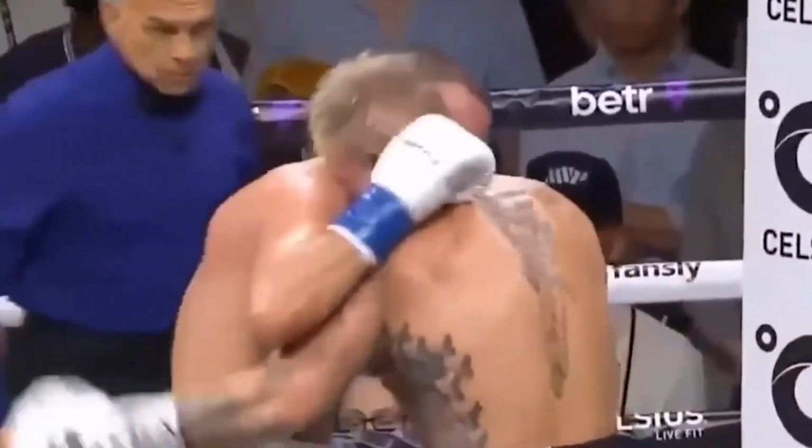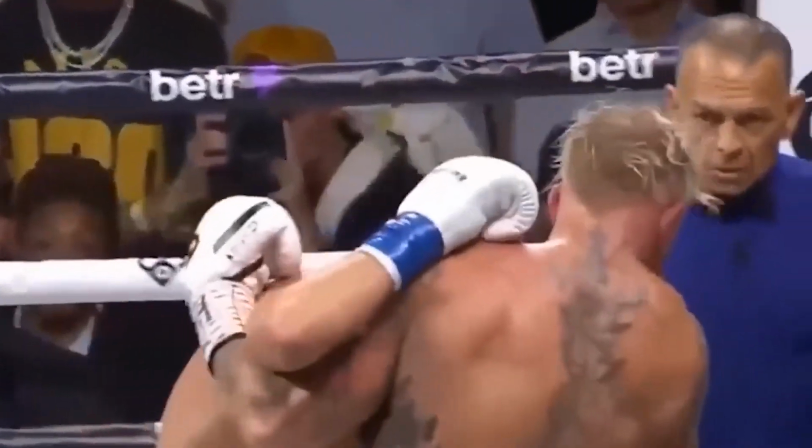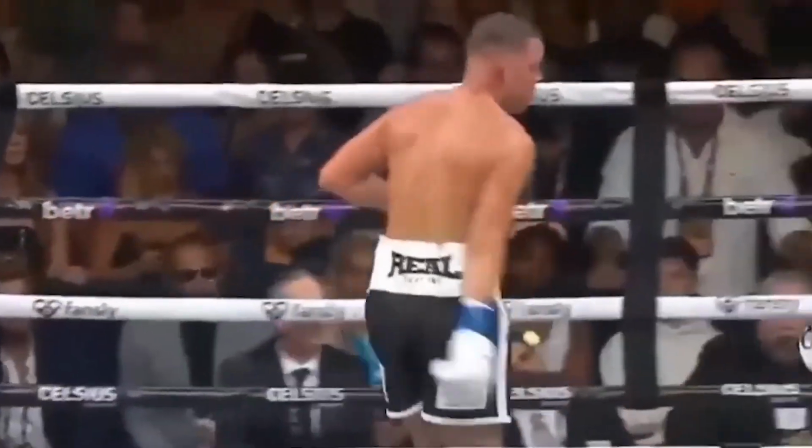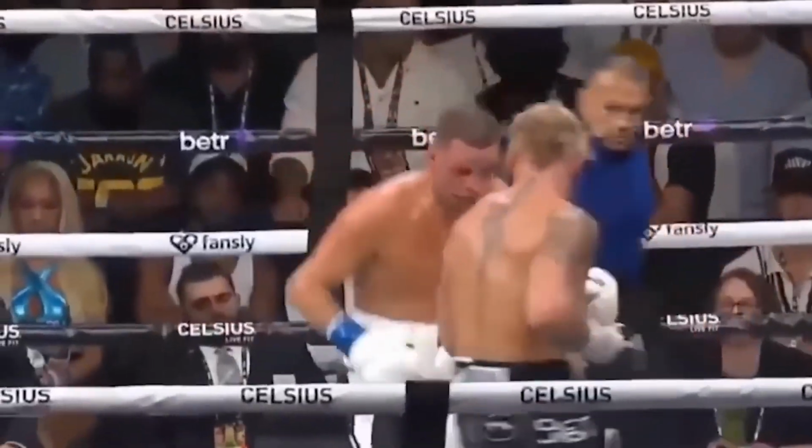This is where Nate starts to thrive, when he can make it a scrappy, messy fight. No one can outlast me. I'd outlast all the boxers. 10 seconds.